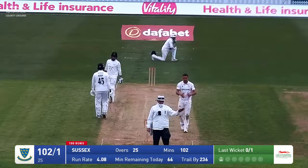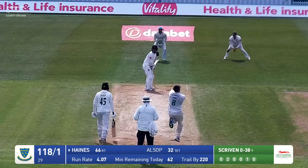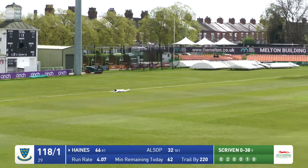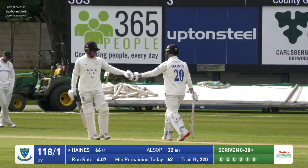Louis Kimber there, was at a catchable height, would have been a spectacular catch. It is in, round the wicket, bowls, short, pulled in the air, but over mid-wicket, running out to mid-wicket. Travascus dives, can't get there. Saw it early, Tom Haines, and helped himself, pulled it high over.